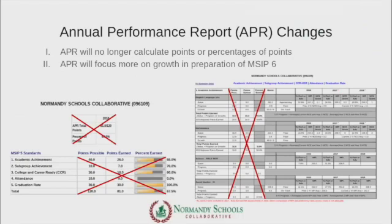So this has been a big change that has occurred over the last 2 years. Our APR, our annual performance report, no longer calculates points or percentages of points. When we were being deemed unaccredited and were fighting to get provisional accreditation, we were looking at these numbers all the time because we had to hit specific metrics to ensure that we were going up. That is no longer the case, and it's a really big change. So we're not playing as much of a game, specifically trying to get percentage to go up by this much or get performance to go up by this much.